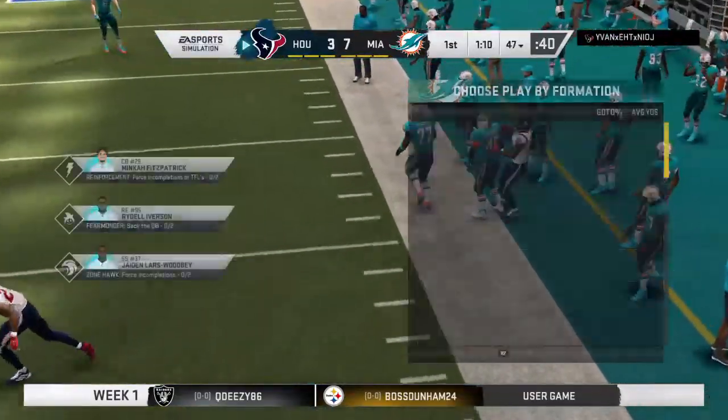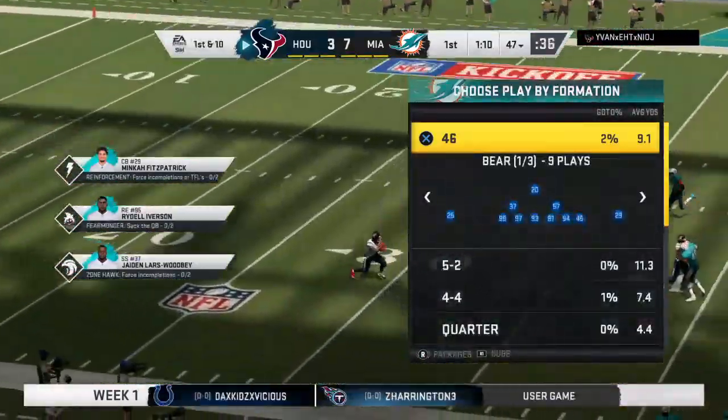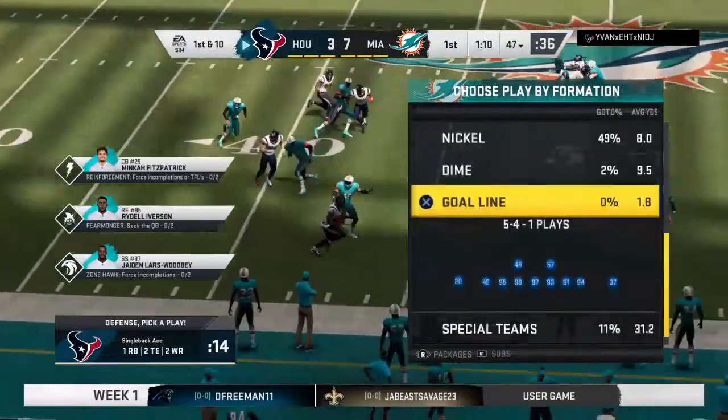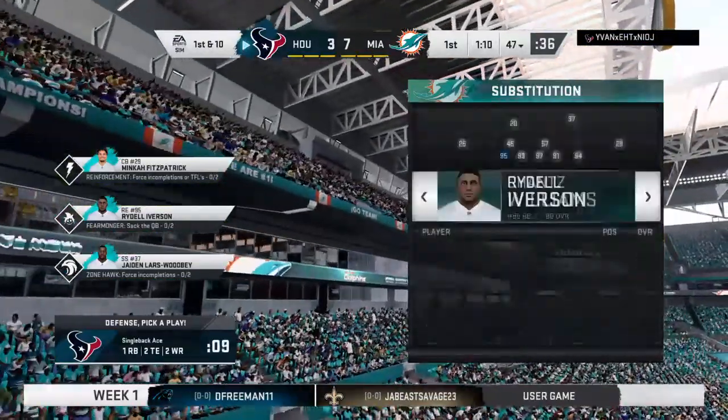And he'll be out of bounds, but able to get it up past the 45. Good blocking there, nearly sprung him. As it is, it'll go as a 19-yard return. And the Texans will take over with a 1st and 10.